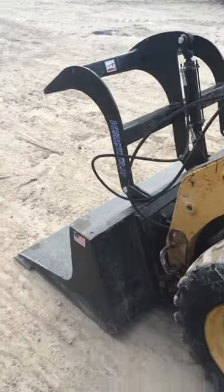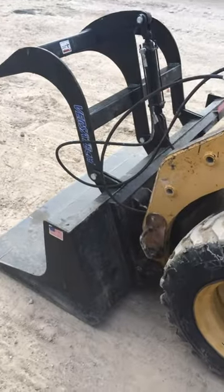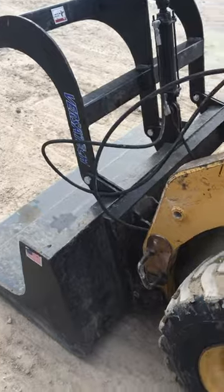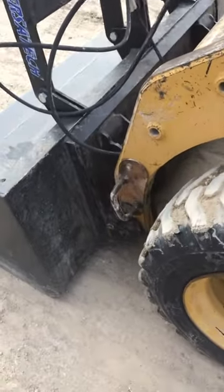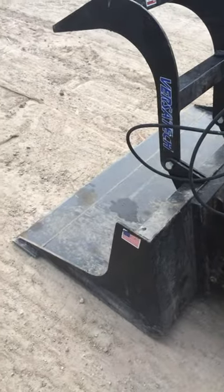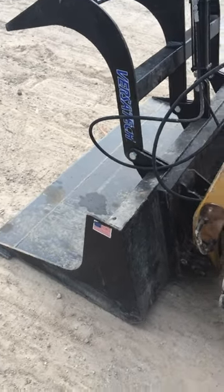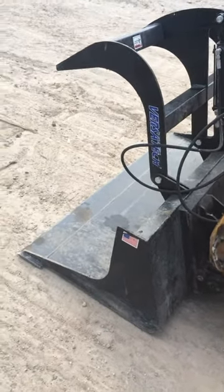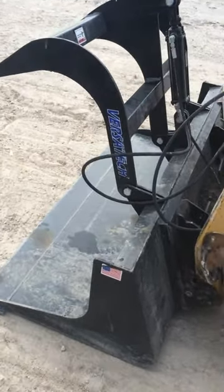Okay, this is a Cat 216, and we're going to talk a little bit about the operating specs on this unit here. It has a hinge pin height of about 9 foot, so whenever you're loading into, say, a dump truck or dumpster. It has a front lifting capacity of 2,600 pounds, as well as a static tip load of 2,600 pounds. We're going to talk a little bit about this grapple here.